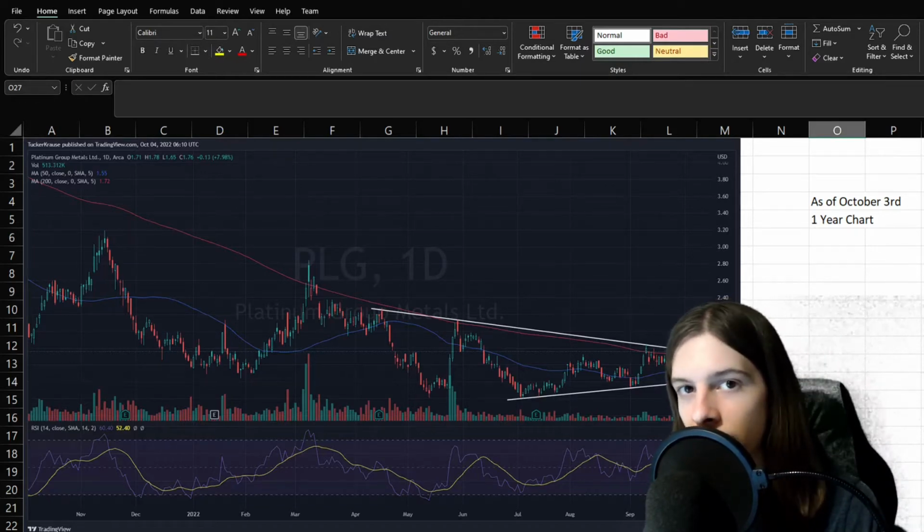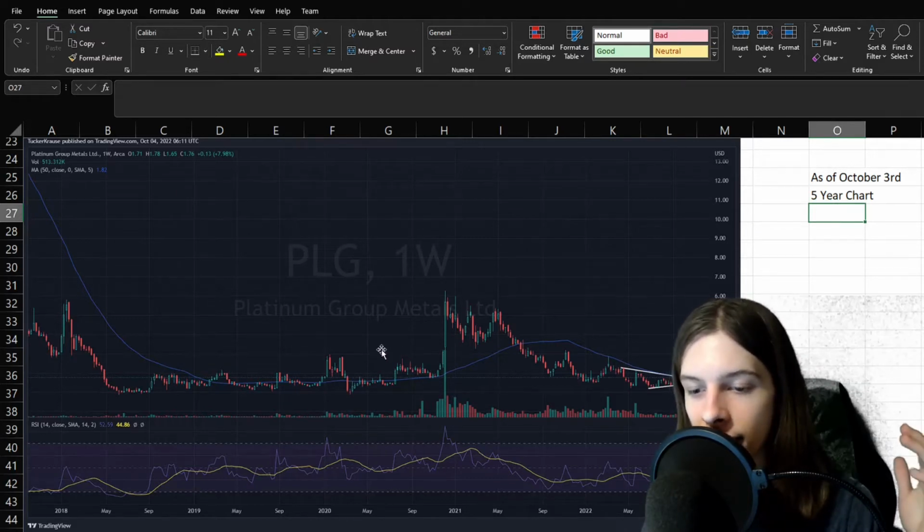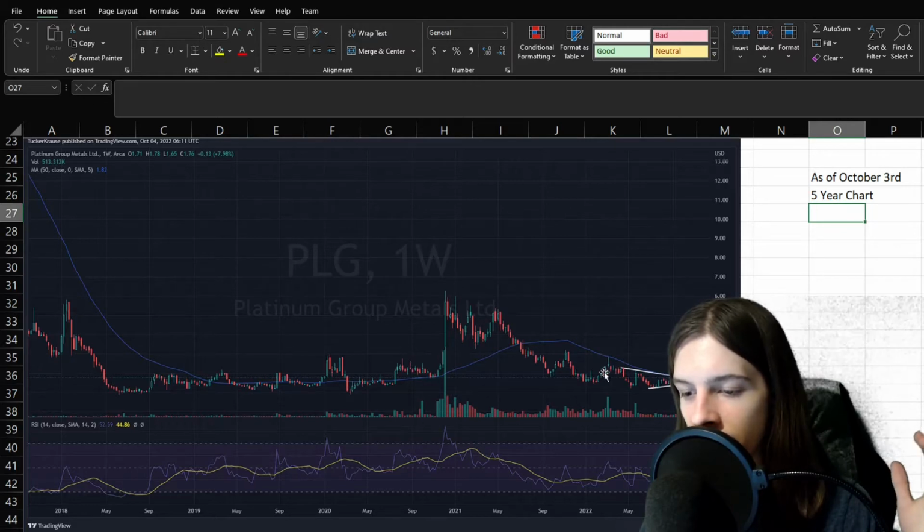Hopefully to the upside. Alright, so it's the 5-year chart, or the weekly. I just took out the 200 week so you could actually see price movements here, because the 200 week is so much higher, and we can see a very similar story. It's just been down and flat for years. It did run up here in late 2020, like a lot of the other miners and precious metals companies did, but since then it's been down, down, down, and down into this little range that we've got here.